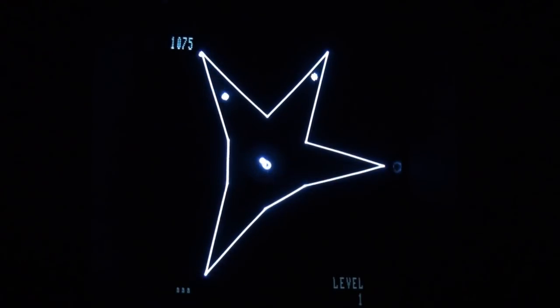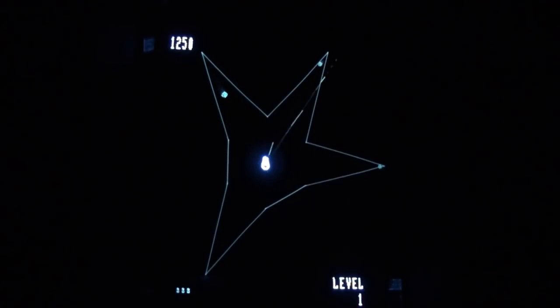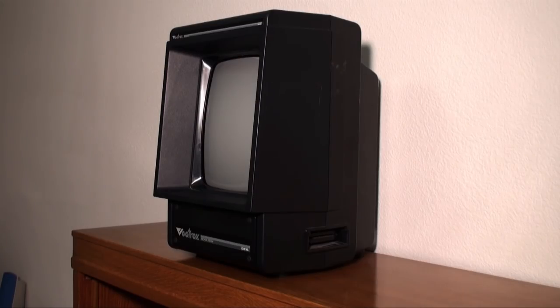But if you have the opportunity to pick one up, it's well worth it. There really is nothing like the Vectrex.